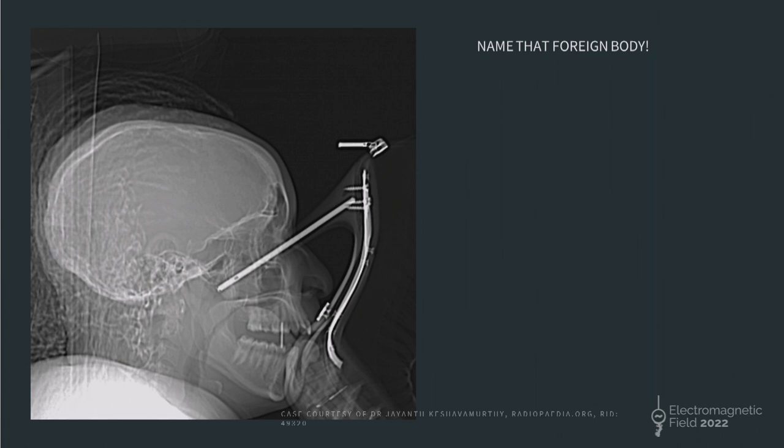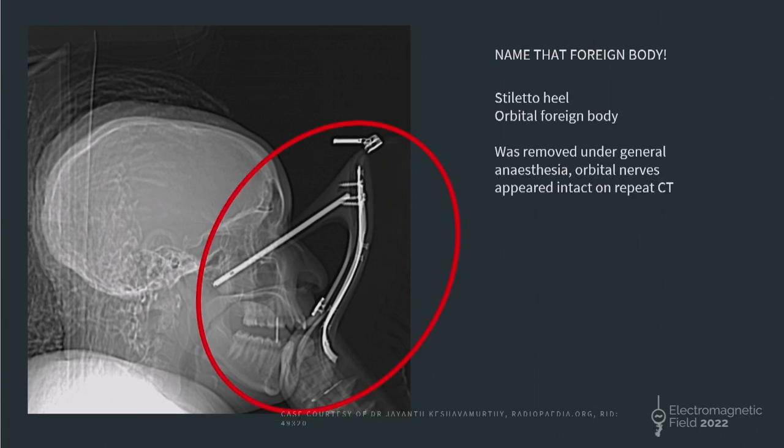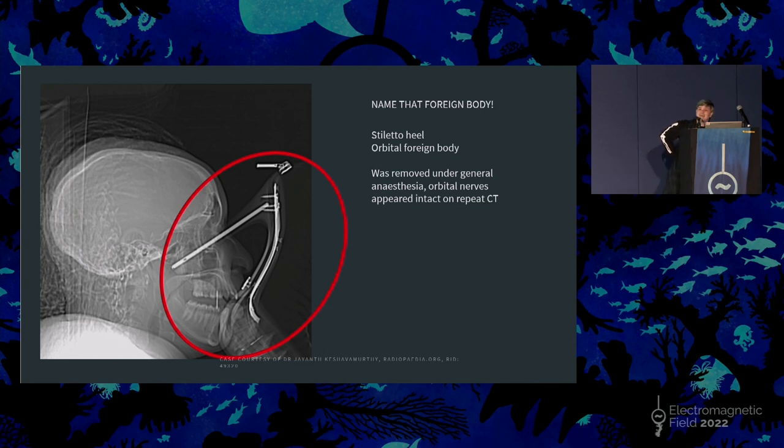It's a stiletto shoe, it is a shoe. Now this is actually a really interesting case because they went to theatre, they pulled it out and the chap kept his eyesight. Yeah. And that is because eyes are very squishy and bouncy. But I wouldn't recommend trying it.